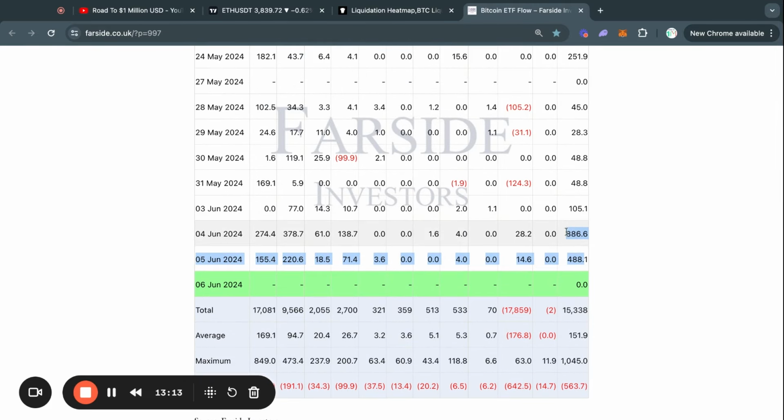So that is important. Like if we see this trend reverse, where we are starting to see net outflows from these Bitcoin ETFs, then more likely we should be getting a little bit more bearish over the next couple of days and potentially weeks or so. But so long as we keep getting these inflows, I do expect the bullish momentum to continue.